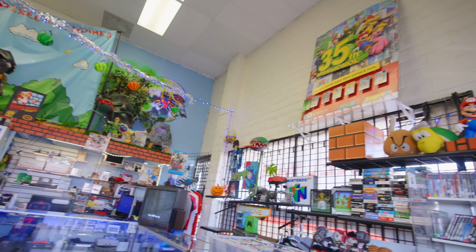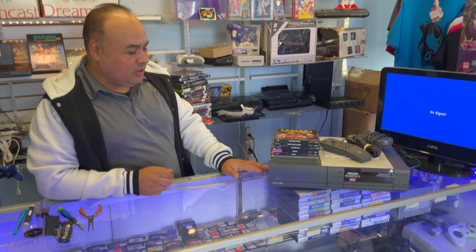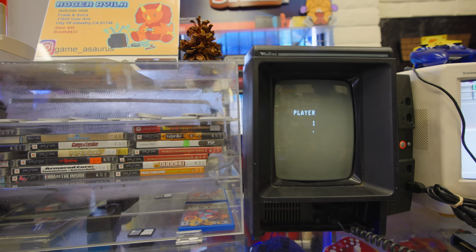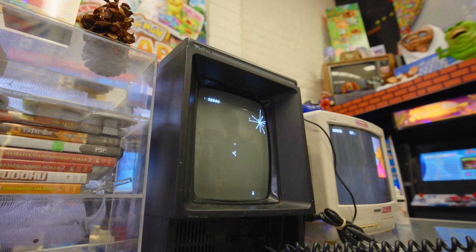So instead of giving up, I decided to head over to my buddy Armando's shop, Pixel Vault Games. Now, unfortunately, he wasn't actually able to fix the CD-i. So it looks like the laser's completely dead on it, sorry. But what he did have was a bunch of really cool consoles, including this, the Vectrex, which was the very first vector-based console.